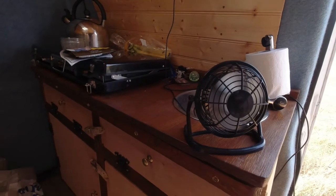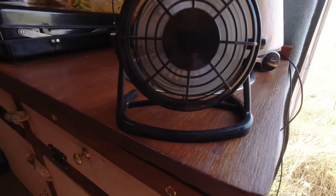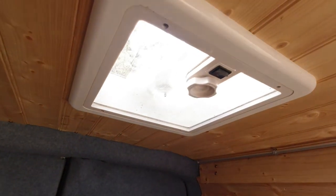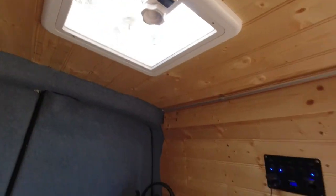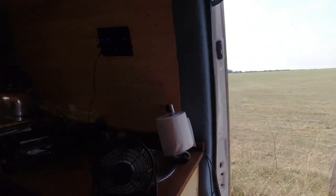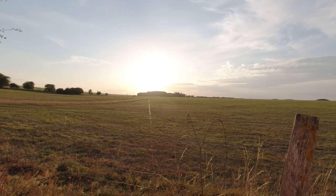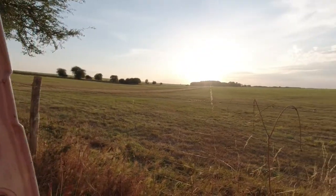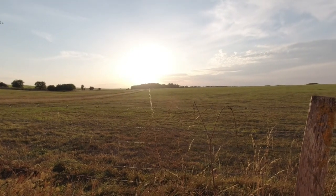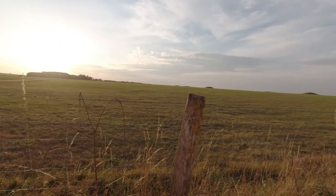Not too bad in the van though. Sitting out that heat. Got my little USB fan going, which actually moves quite a bit of air for a little 5-volt one. I've got my roof vent fan blowing air in. Actually got a bit of a breeze going through here. It's quite nice. It's not so hot in the van as it is out there. Sun's starting to go down and it's still roasting hot. No fun in a van in that weather. But what a view. Never gets boring, this place.